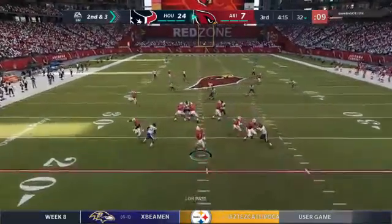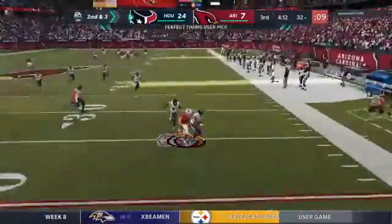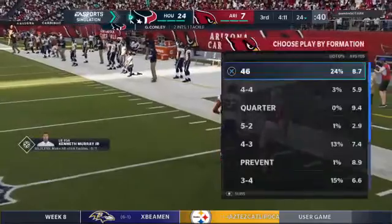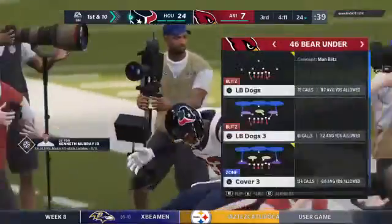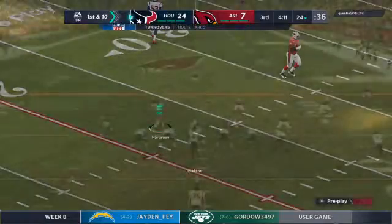A shotgun snap for Herbert. He's going to loft one deep left side here. On Herbert, his 3rd interception. Picked off by Gary and Conley. And they have the football and will take over at the 24-yard line.